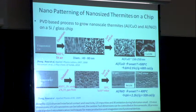And the question then is, how can I use that at very small scale, say on a chip? And people are now looking at, can I use the energetics from this to fire a thermal pile to activate a sensor? Can I use it as a heat source? Can I use it to create heat to vaporize a gas? And I'll show you some other examples of that.